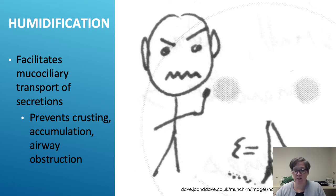Chronic tracheotomized patients will become accustomed to a drier tracheal environment over time, but we still need to add the humidification. And so it's suggested to use nighttime humidification via trach mask, using heat moisture exchange devices, HMEs, during the day when able, and/or adding nebulized saline throughout the day as needed.